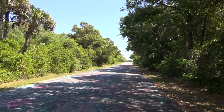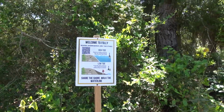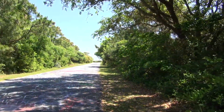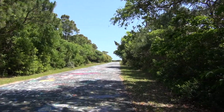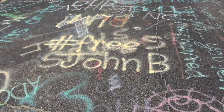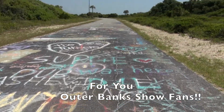Stay tuned. And this says, "Welcome to Folly, where the shorebirds are the stars." And they show high tide and low tide. Share the shore, walk the waterline. They're telling you to get off the beach and walk down by the water to give the birds the beach. So I guess you could say going to the beach is for the birds. It says, "Free John B." It's funny.